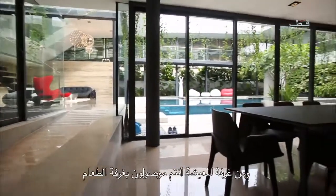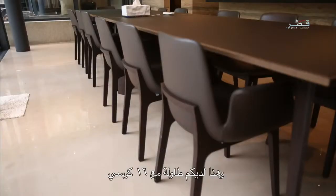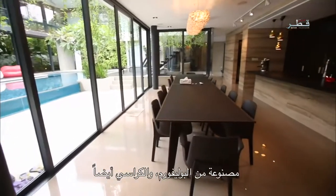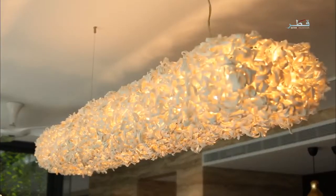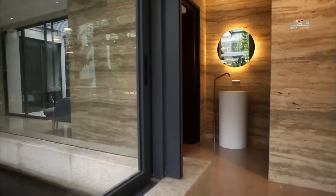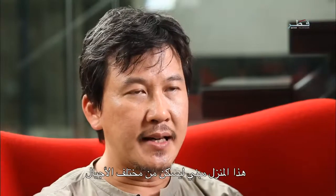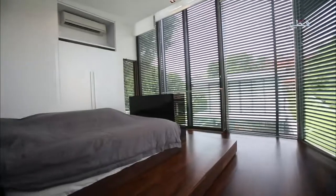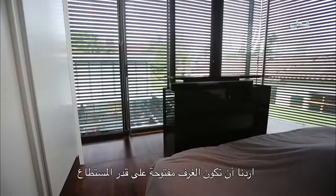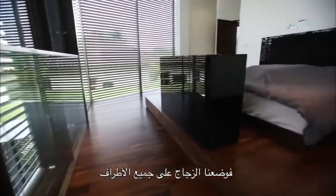From the living room, you're connected to the dining room, and here we have a 16-seater dining table from Polyform, and the chairs too are from Polyform. This house is built for multi-generation living. The owners of the house have their parents living with them. We wanted the room to be as open as possible, so we had glass all around.